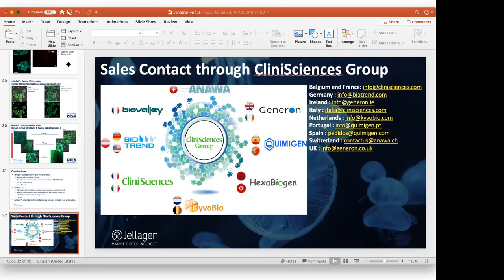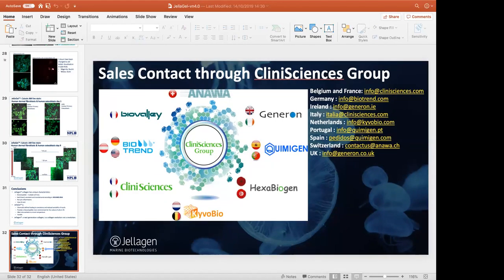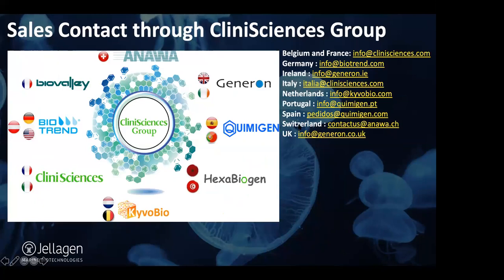I have a question concerning the application for the Jellagel. Is it possible to use paraffin in order to make some sections of the culture of the cells? It is. We have done that in the past for chondrogenic progenitor cells, which I haven't presented here. But yes, it is possible. We have a protocol for that in-house.